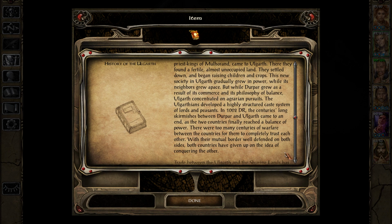In 1002 DR, the centuries-long skirmishes between Dupar and Ulgarth came to an end, as the two countries finally reached a balance of power. There were too many centuries of warfare between the countries for them to completely trust each other. With their mutual border well defended on both sides, the countries have given up on the idea of conquering each other.